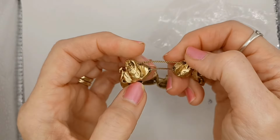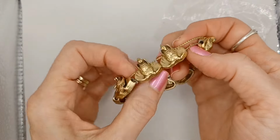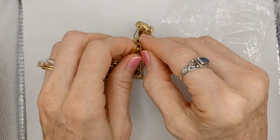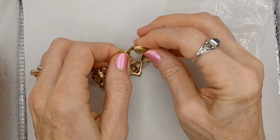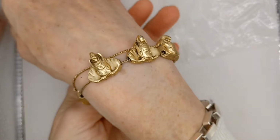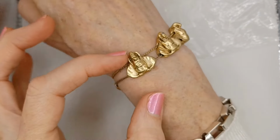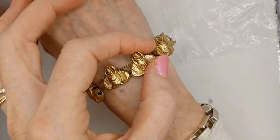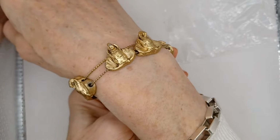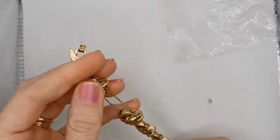Okay, let's open that back up actually so I can give you an idea where the clasp would go, so I can give you an idea what it would look like on. That's it, and then the beads, you know, slide around. Love that.